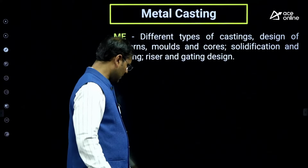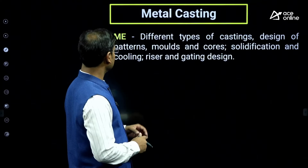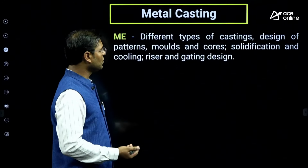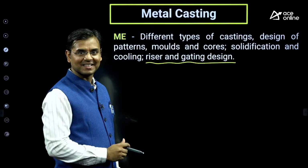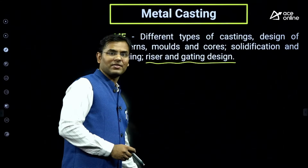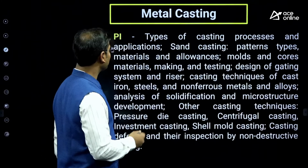Now see metal casting. Firstly, see the syllabus comparison between mechanical engineering and production and industrial engineering. Just see: different types of casting, design of pattern, mold and core, solidification and cooling, riser and gating design. Just see, only a 3-line syllabus is given by IIT for GATE mechanical engineering, but the syllabus is very big. The syllabus is not small. And the descriptive syllabus is given for the PI branch.